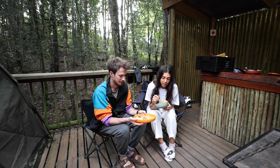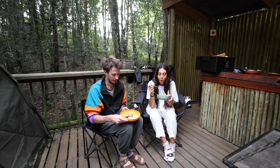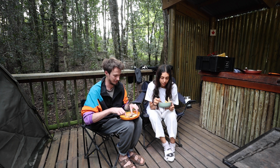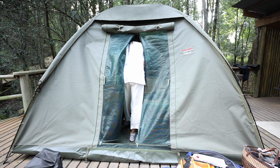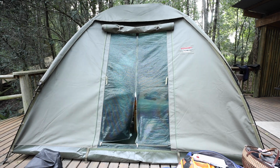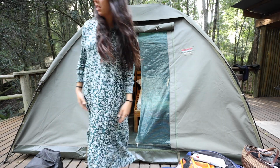No. So we're gonna enjoy this delicious breakfast and then pack up and head to our next location, which is Plett in Plettenberg Bay. It's a bit of a workation, and then the day after we head up for some epic camping experiences. All right, time to get ready to go. All right, time to hit the road.